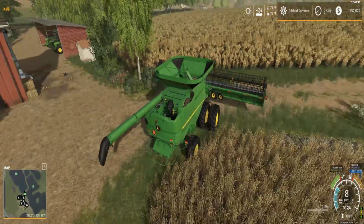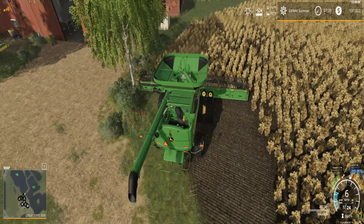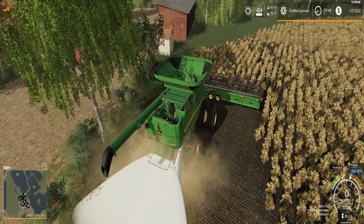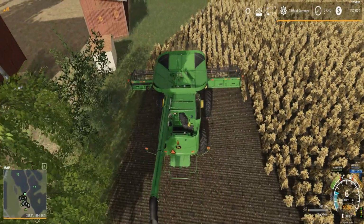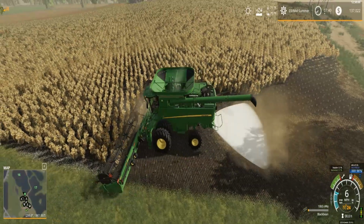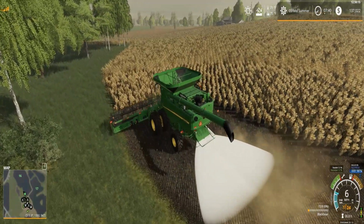So we're going to need to run one headland at least to clear up the area. Will this give us a straw swath? Okay, straw not currently available for this fruit type. I'd say very interesting straw swath there. I guess it's picking up some of that lime that was showing up on the top of the field still.